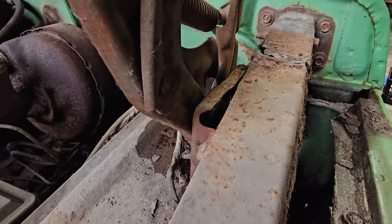All right, let's crawl under and we've got to get filtration systems going. Try the fuel gauge out. Nope. Unless that's just not enough to get the needle to move, but I would think so. Maybe not. It's tight. Ground is tight.